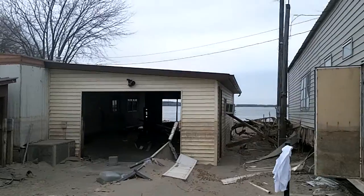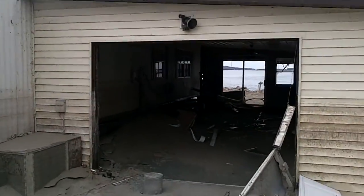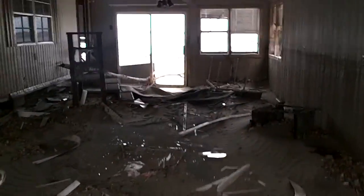Bob Watson's actually done a ton of work to his place. It's actually going to be easier to walk through the Larsens. Somebody's been here because some stuff's been swept up a little bit. They got 2 foot of sand right here.